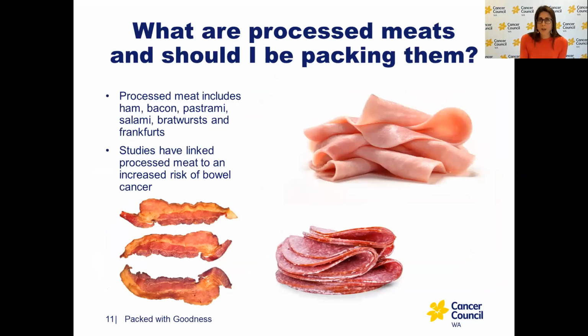All right, so while we're talking about sandwiches, it's a really good time to talk about processed meats. What are they and should I be packing them? Processed meats include ham, bacon, pastrami, salami, bratwurst and frankfurts. Ham is a really common ingredient in kids' lunchboxes. It was once something that was eaten far less frequently, and now it's a part of many people's weekly shops and bought in enough quantity to go in sandwiches quite frequently. It's not surprising that ham appeals to kids. It's not a strong flavour, but it's nice and salty, and kids' palates just love foods like that.